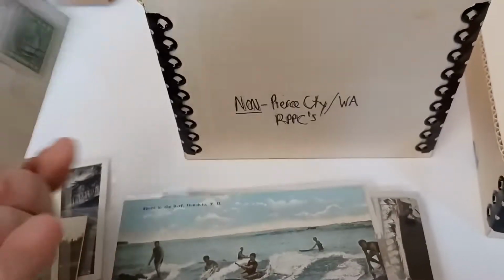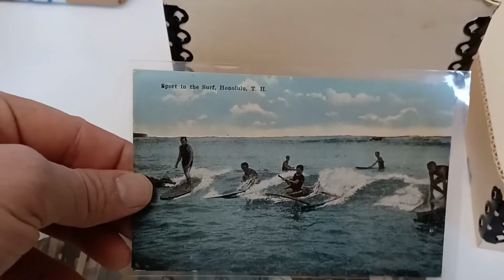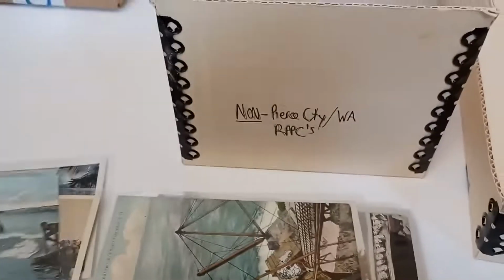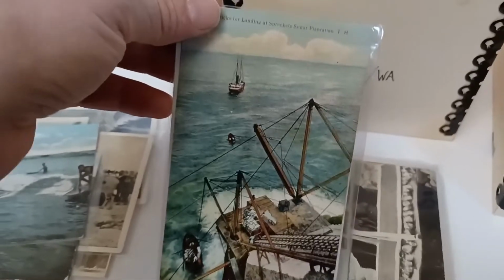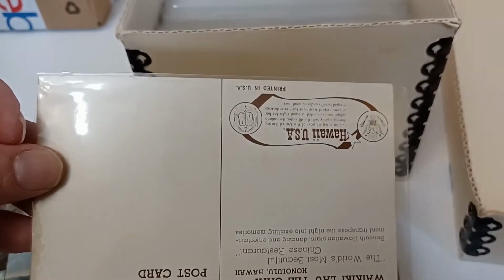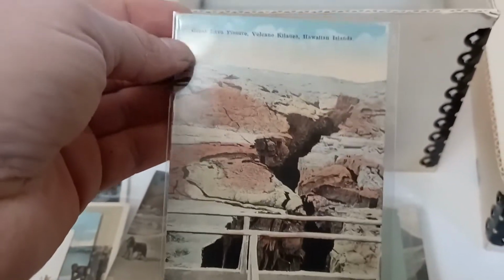Beach of Waikiki. Looks like... I don't know that publisher, we'll have to look it up. Early Surfing. Wow, these are cool. Another Hawaii. A lot of times the Island Curio, you can almost just tell. I don't think this one is. Oh, it is. It's wrong.